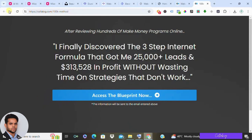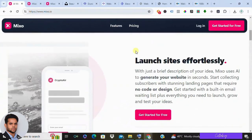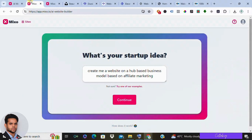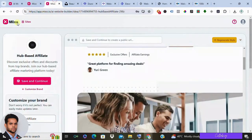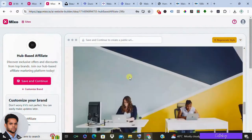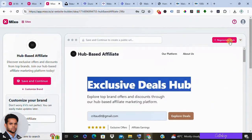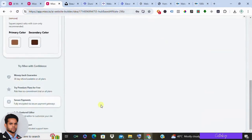Now, our first contender is Mixo.ai, a platform that claims to help you launch a startup in seconds using AI magic. Let's see how it works with Mixo.ai. All you need to do is describe your business and voila, you'll have a professionally designed website in no time. From showcasing your products to lead generation, Mixo.ai covers it all. Plus, with plans starting as low as $9 per month, it's perfect for entrepreneurs on a budget.